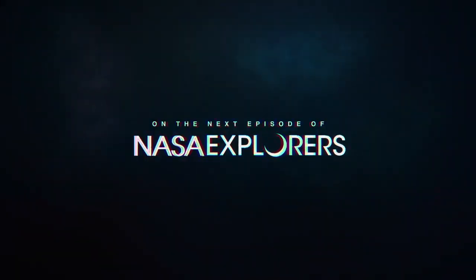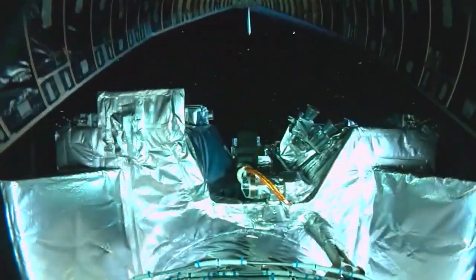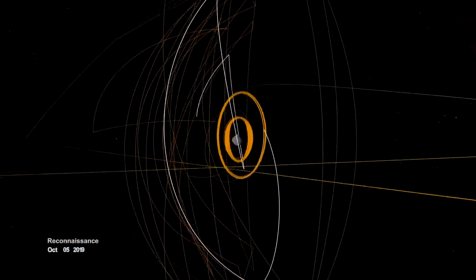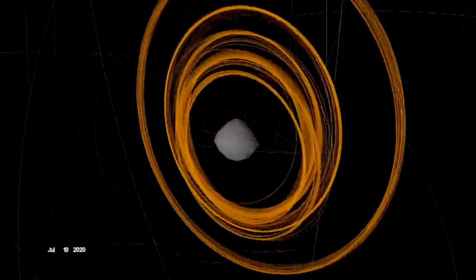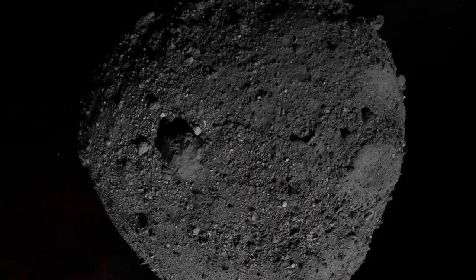Now, OSIRIS-REx is a one-of-a-kind spacecraft with an extraordinary team of engineers and scientists charting unexplored places. It was launched on September 8, 2016. The vehicle has traveled over 2.2 billion miles on a complex route to reach Bennu. You are here with us on a historic evening. It will be NASA's first sample return from an asteroid, the attempt to actually sample the asteroid Bennu.